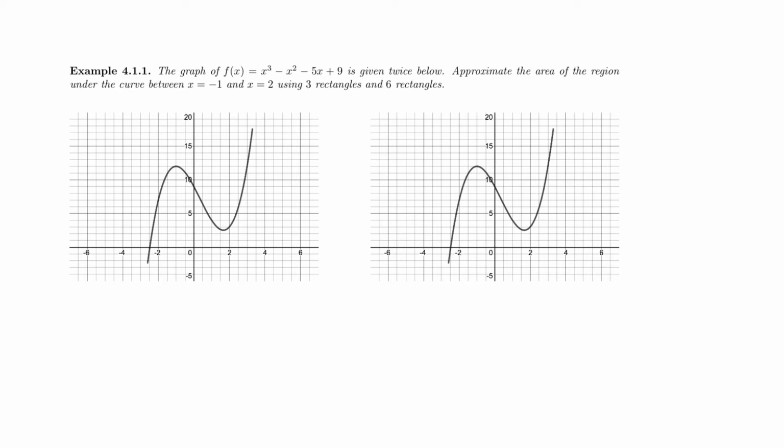All right. So for this guy here, we have a graph. It's given twice. And we're going to approximate this area beneath the graph using 3 rectangles and 6 rectangles, and we're going to go from -1 to 2. So let me shade in what this looks like. -1 to 2. We're looking at this area right in here. We're trying to approximate that area.